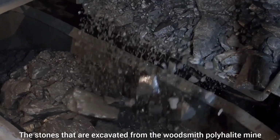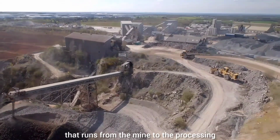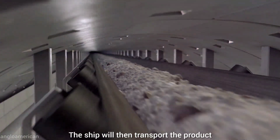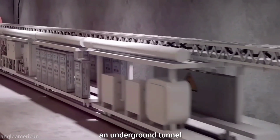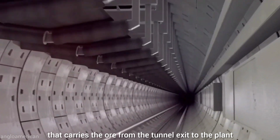The stones that are excavated from the Woodsmith polyhalite mine are transported by a conveyor belt system that runs from the mine to the processing plant on the Teesside. The ship will then transport the product to customers around the world. The conveyor belt system consists of two parts: an underground tunnel that carries the ore from the mine to the surface, and a surface conveyor that carries the ore from the tunnel exit to the plant.